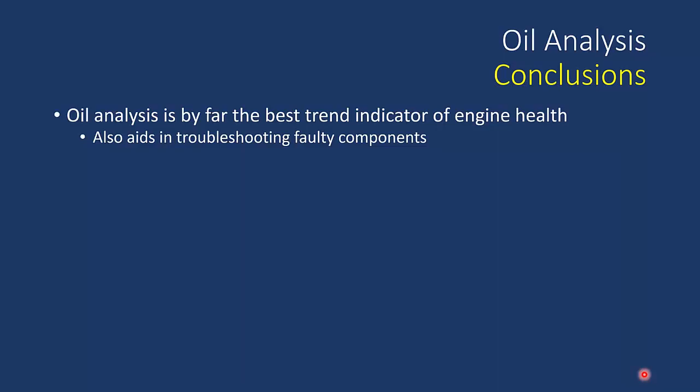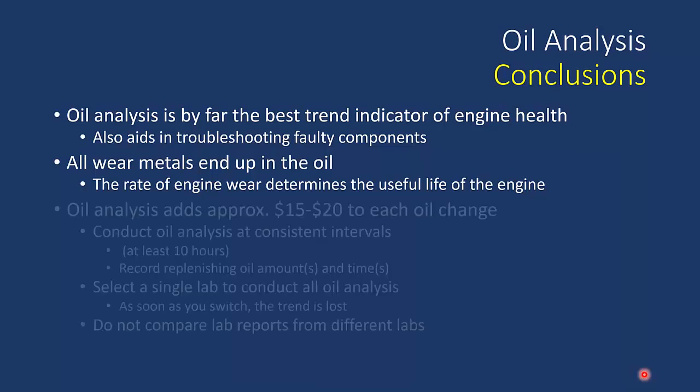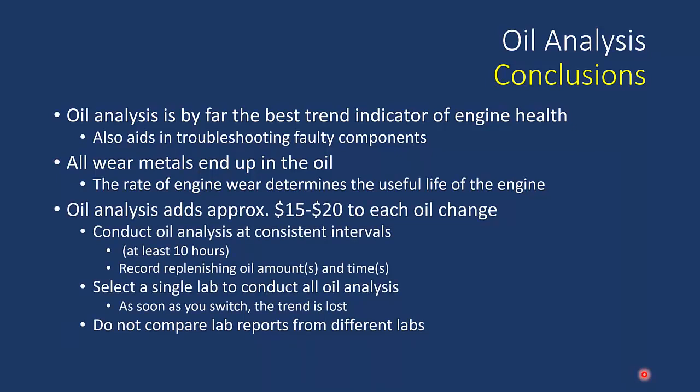Oil analysis is by far the best trend indicator for engine health, right? And it's also a really good aid in troubleshooting faulty components that are hard to get to. Remember that all wear metals end up in the oil. The rate of engine wear determines the useful life of the engine, so those rates are really important. Oil analysis, between 15 and 20 bucks is the additional charge that you'll run into for the lab report. Get a reputable company. They do a good job.